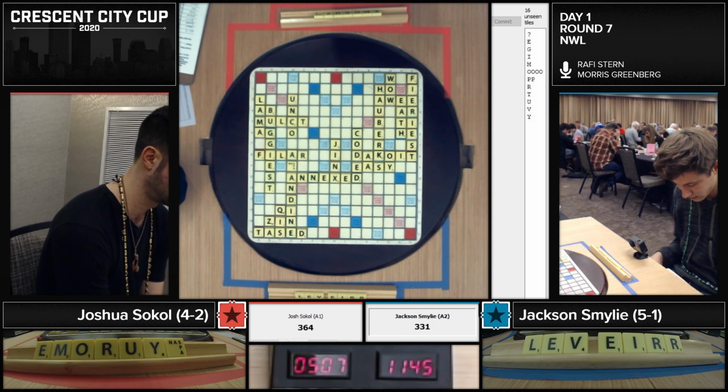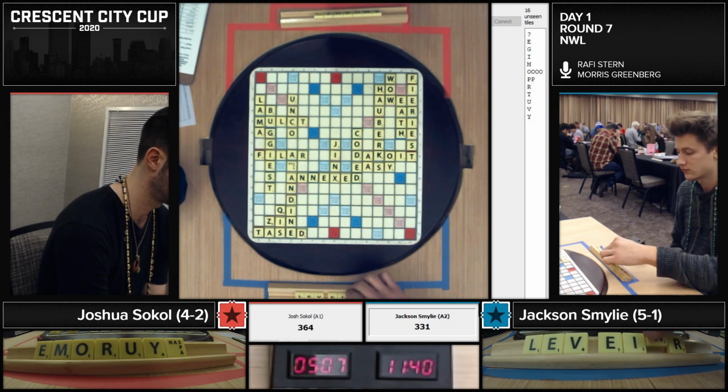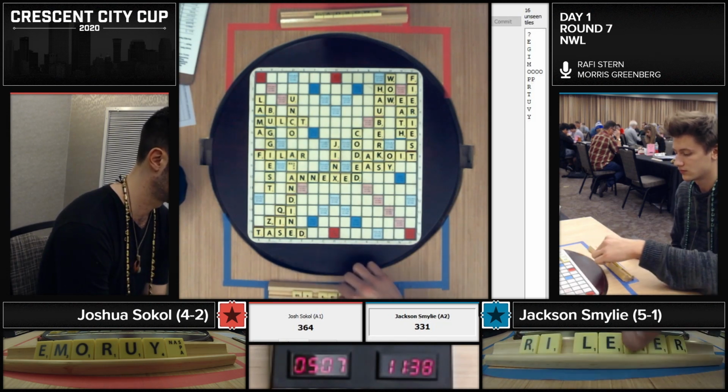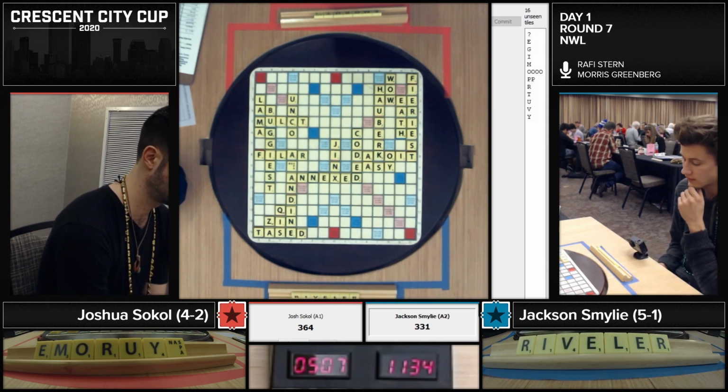So Jackson has not set up Dribbler on his rack. He may be unsure, but it is a bit of an odd word. Easy to see, but hard to necessarily know if it's an actual word. So I imagine he's considering. Oh, he has it set up.